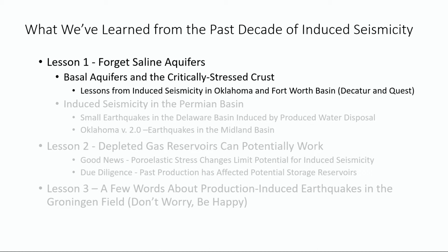A basal aquifer is nothing but a sedimentary formation. Think of it as a porous sandstone that occurs at the base of the sedimentary section and sits pretty much directly on crystalline basement. Okay, not too complicated. And we've gotten very involved in studying earthquakes in Oklahoma and the Fort Worth Basin, the area around Dallas-Fort Worth, where 7 million people live in the metropolitan area, related to unconventional oil and gas development.